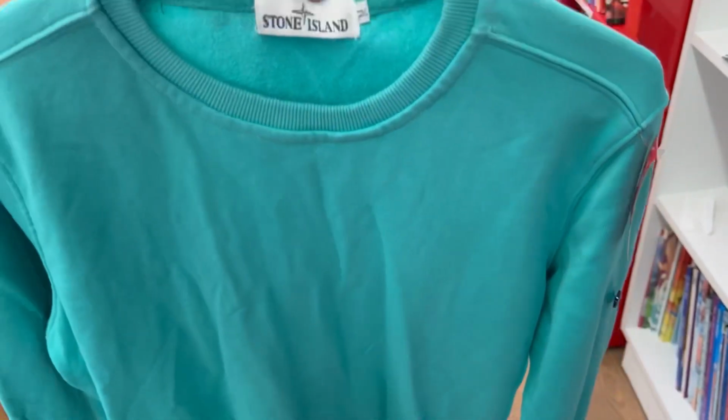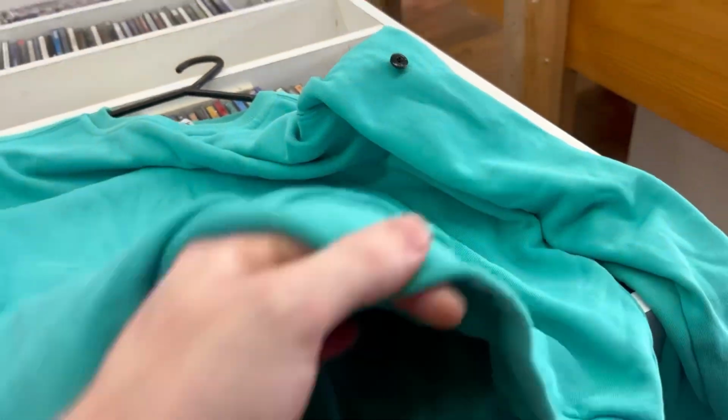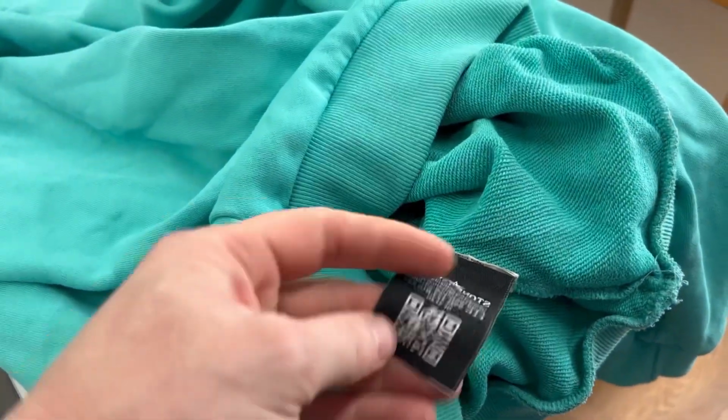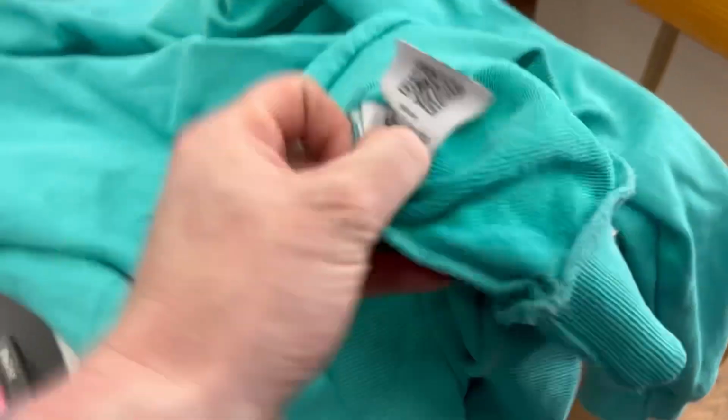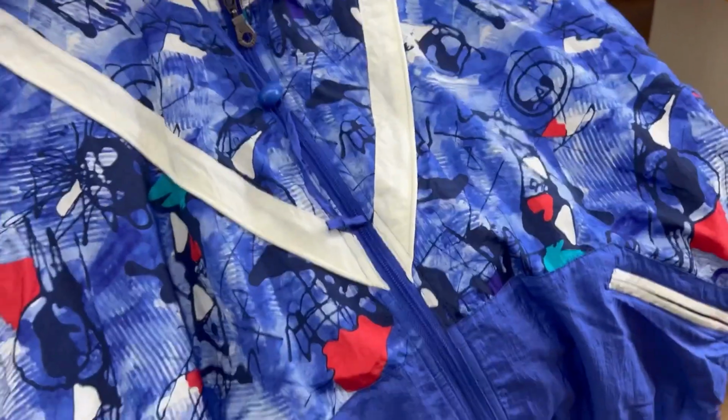I was getting a bit nervous. This was the first stop and I hadn't found anything until I got to the women's section, but found this Stone Island piece. First time I've ever got this brand and I'm pretty excited about it. I think it's authentic. It looks pretty good. This is a pretty high-end brand to be picking up, so I'll do a little bit more research, but pretty happy with that. And I also got this tracksuit.